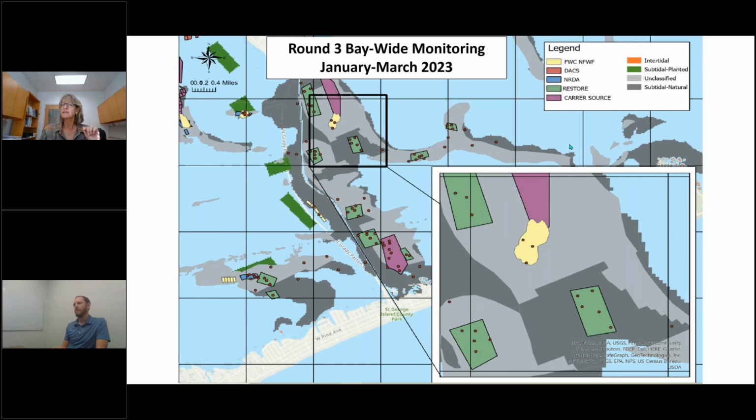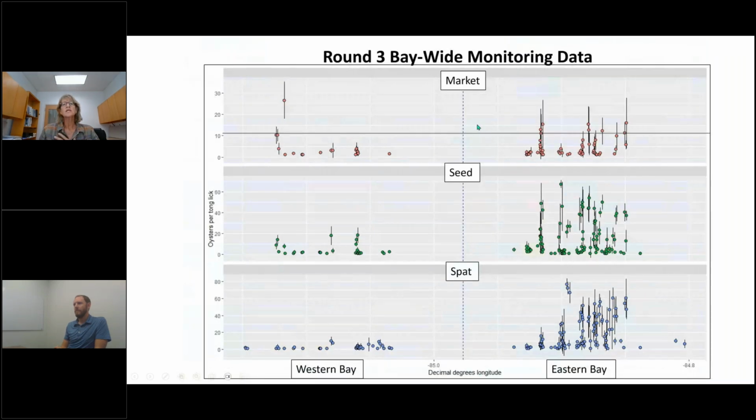And then we just did an analysis to make sure that we were capturing all of those areas adequately. And this is how we came up with the 227 samples. So our poor oystermen had a real workout that year. And so these are our data from the round 3 monitoring.